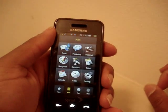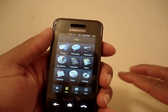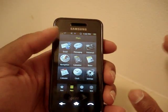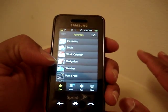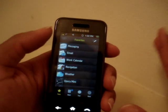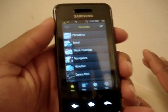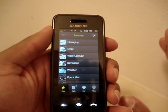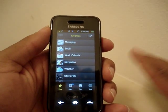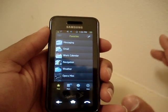So, when the Instinct first came out, one of the big complaints was that when you uploaded some third-party applications, there was no third-party keyboard. When I say keyboard, I'm referring to the Java keyboard, which you use when you use third-party applications. A lot of people wanted to use Opera browser, but because the third-party keyboard would not show up when you install Opera, it made Opera kind of limited because you can only search what was already on the browser. You couldn't input text data.